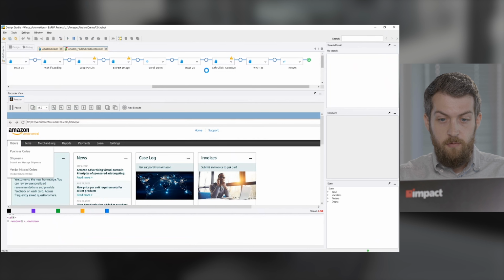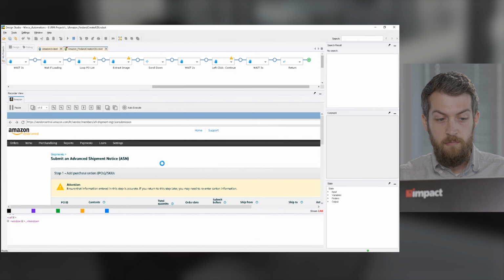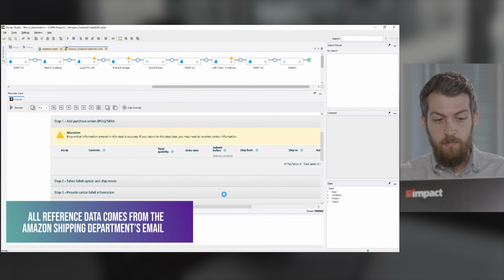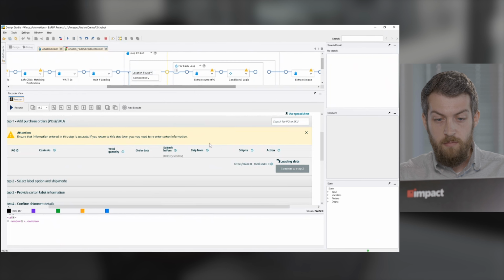So as it clicks through these steps, this is just following through the navigation on Amazon Vendor Central. And we're taking that data out of the email that the shipping department sent us, finding their relevant PO in here, and then setting that up to be sent. And so we're making sure that the whole list of orders can come up for us.